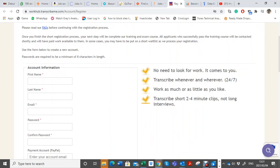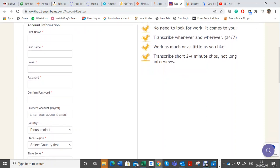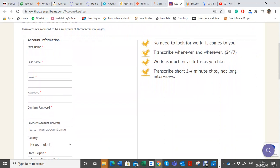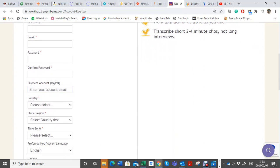Transcribe short 2 to 4 minute clips, not long interviews. So it's up to you how much time you have. If you feel like you've got an hour, you can transcribe for an hour. If you feel like you only have 30 minutes, you can just do that. This is just the information here. Account information, set up everything, confirm. Payment, they only use PayPal. It's easy to get a PayPal account. You just need your email address and so forth. So you just create your PayPal account.